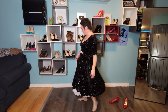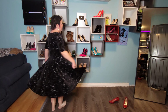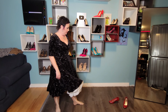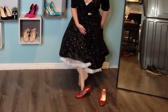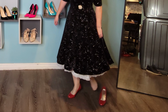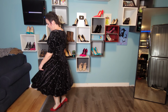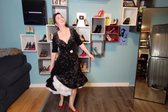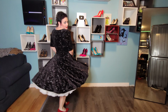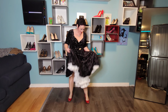Here we are in this beautiful thing. What shoes might I even wear with this? I don't even know, probably the red ones. Honestly, we got this beautiful circle skirt. It's a lovely velvet. It's so nice with the crinoline. I feel so fancy. I love a good twirl. I love a twirl in a dress with a crinoline. It's so fancy. So fun.